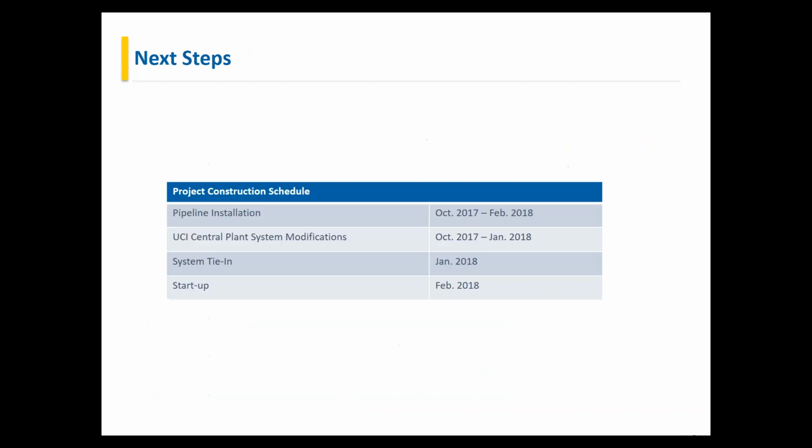Next slide. And just in closing, as far as our next steps, I mentioned we're currently under construction with the project on schedule right now to start up in February of 2018. Next slide.